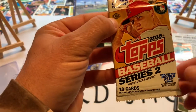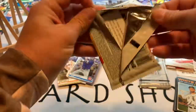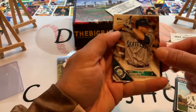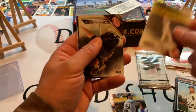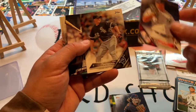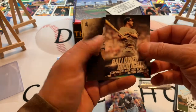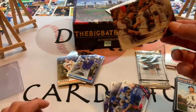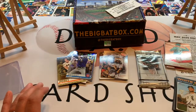This is Series 2 from 2016. Ten cards total inside of this one. No thick cards, but you never know. Chris Iannetta, Mac Williamson, Billy Hamilton, Jeff Samardzija, James Pazos rookie card, Jake Peavy, batting title, hallowed highlights, Stan Musial, Jesse Chavez, AJ Pierzynski, and the San Francisco Giants team card. All right, so nothing too exciting out of our packs.